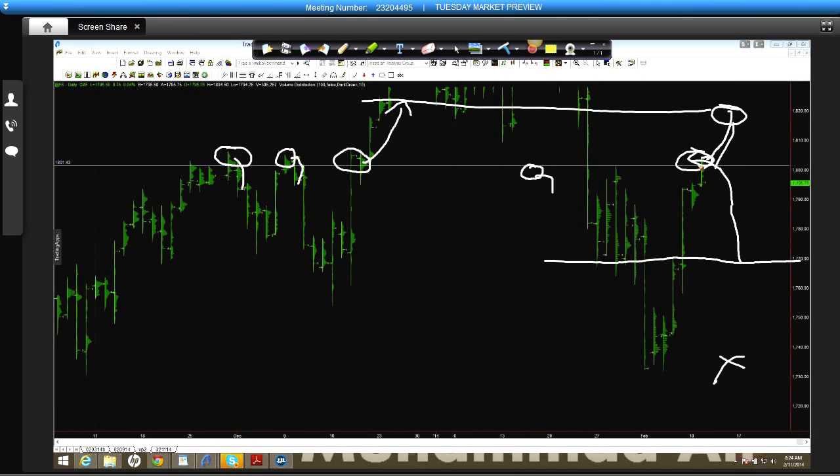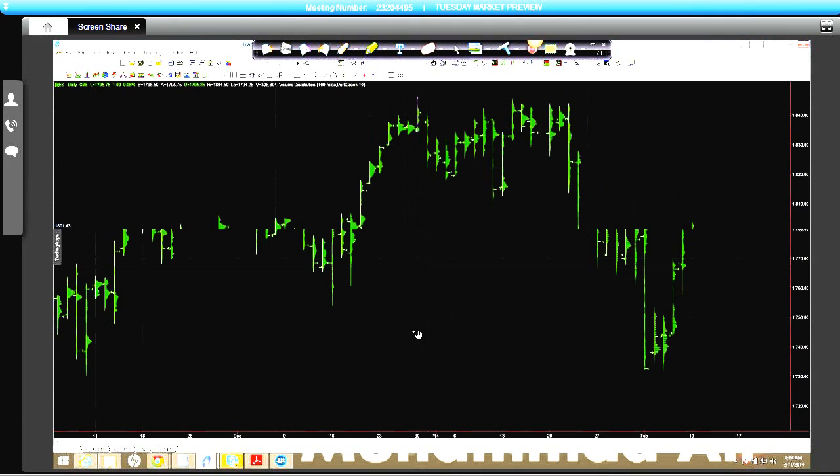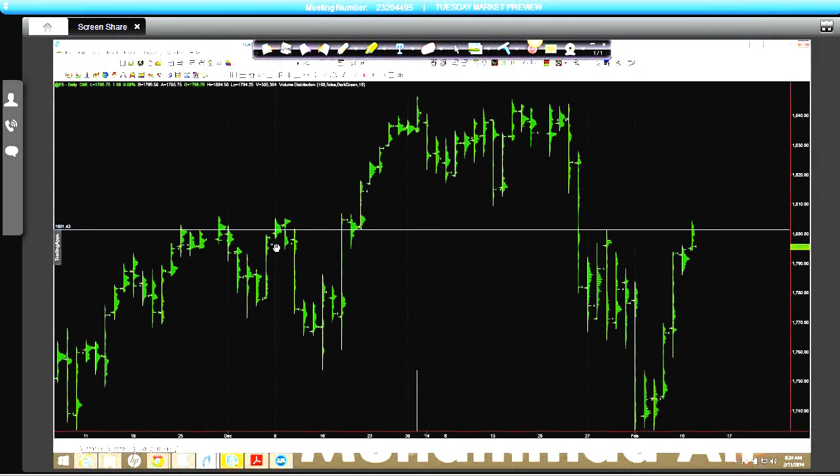It'd be surprising to get that move up here, but remember, October, November, December, we got pretty strong pushes, and that could happen again. I don't think it will, but it could. Let me see what else I think is important here. So let's look at what it looks like on the daily, but the 24-hour pretty much tells the story there.